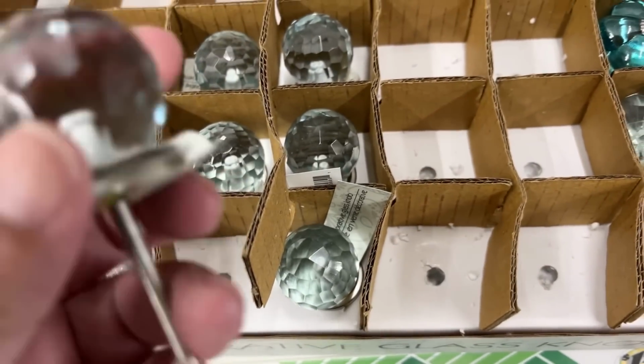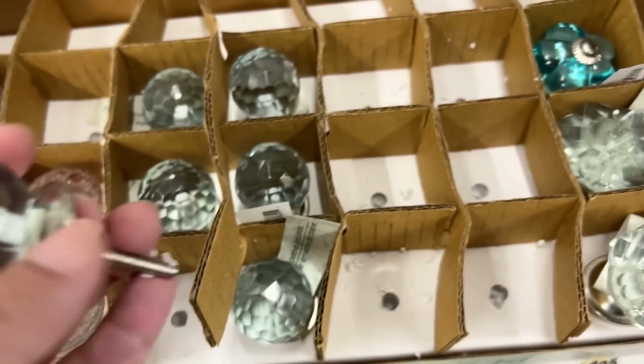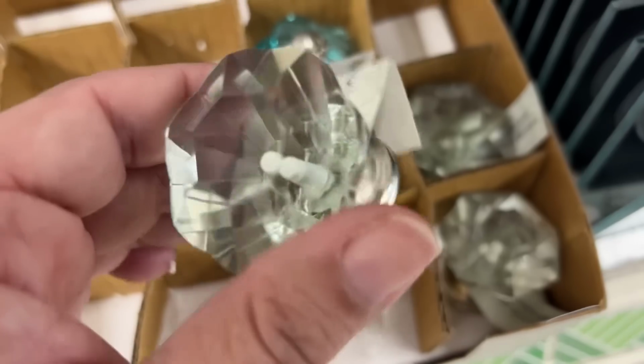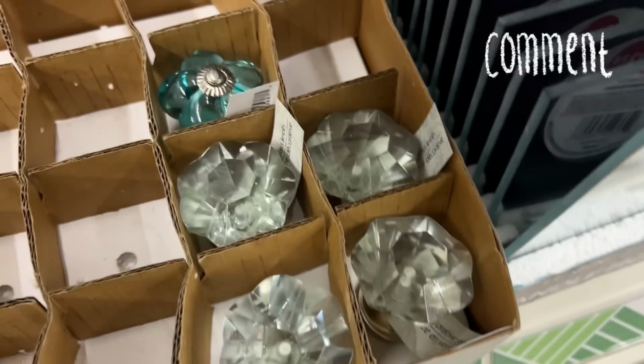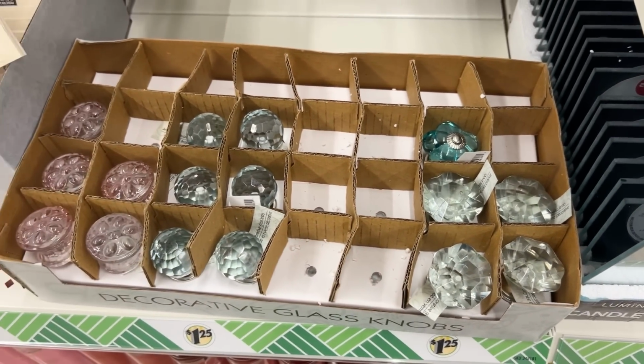And honestly, I couldn't think of where I would put them, but of course now I can. So I'm going to try to go back and see if I can find them. But as you can see, there's not that many left. So we'll see what I can come up with. What would you use these for? Is there a piece of furniture in your house that these would look gorgeous on?